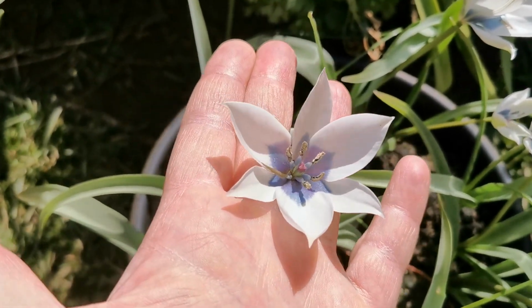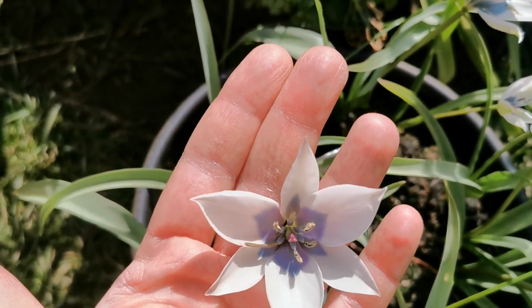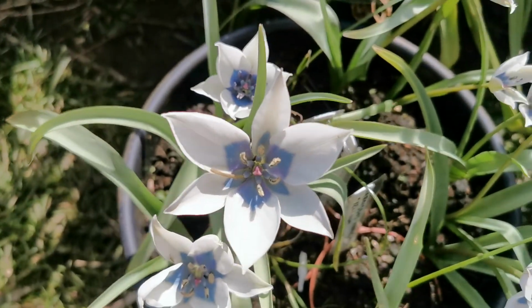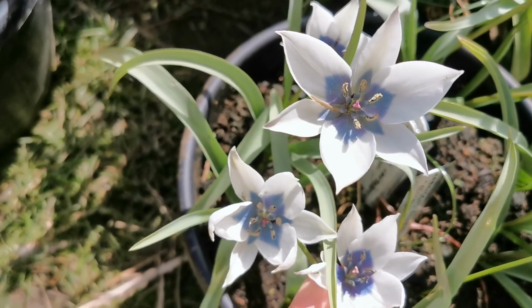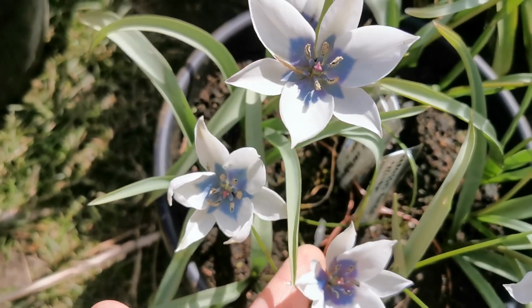As you can see, it's pure white with the spot in the center, bluish, that can be more or less dark. In the biggest flower it is a little bit paler. In this small one it is a bit darker, almost purple.